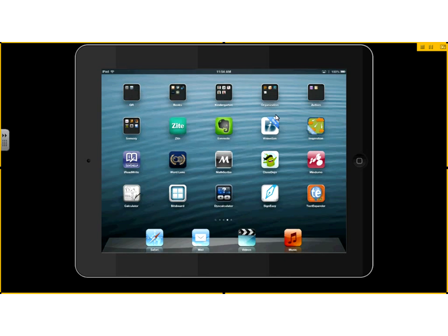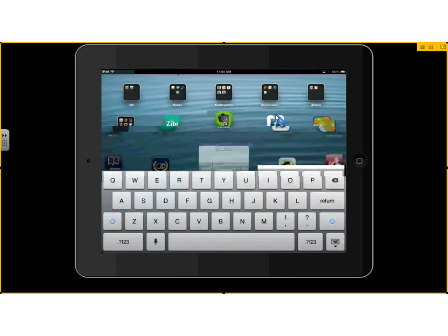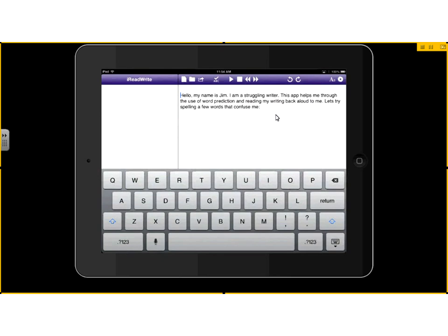iReadWrite is similar to Read and Write Gold. It's built as a tool that can help struggling readers and writers. I think it's probably more beneficial for the struggling writers angle of this. When we open this up, this app costs $19.99. You've got your area for writing here. This part of the frame is for word prediction.